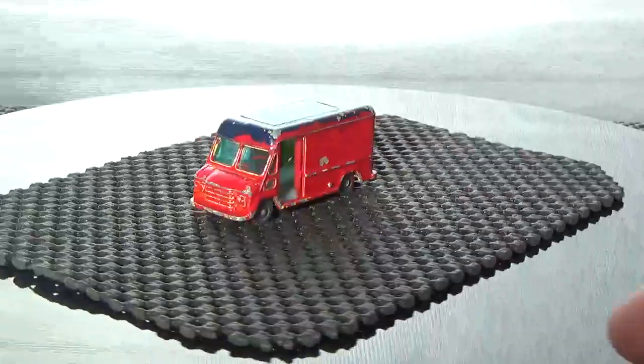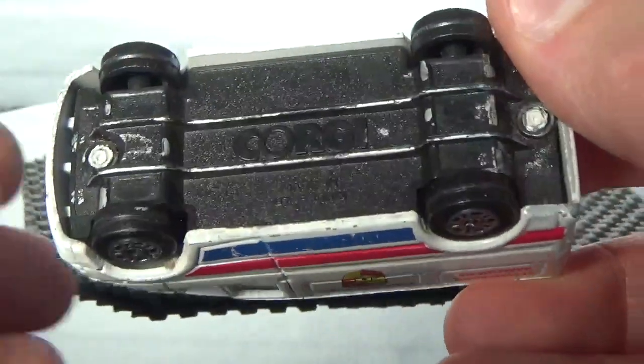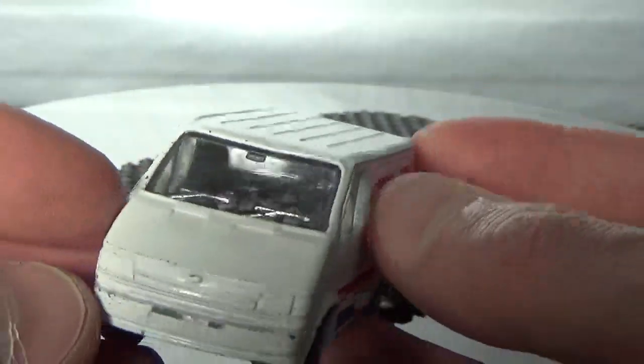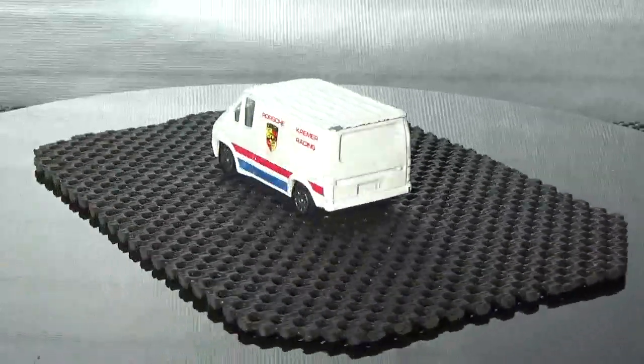And the last one is a Corgi Ford Transit, made in Great Britain. Has a Porsche livery on it. It's a big casting, but you know, Corgis always were a little bit bigger.